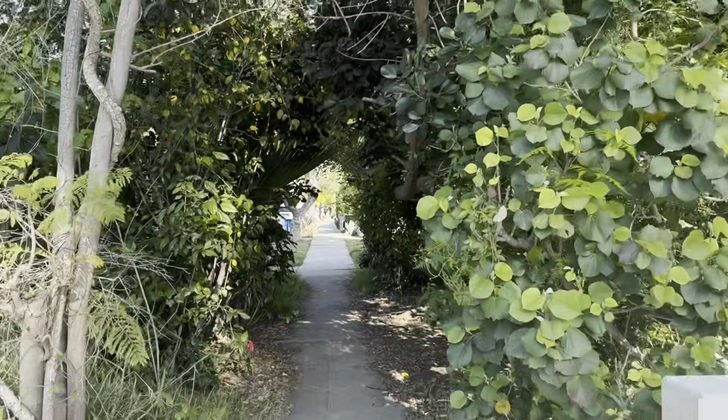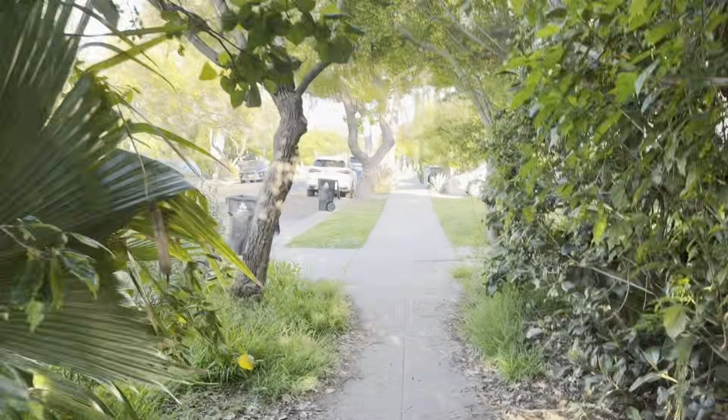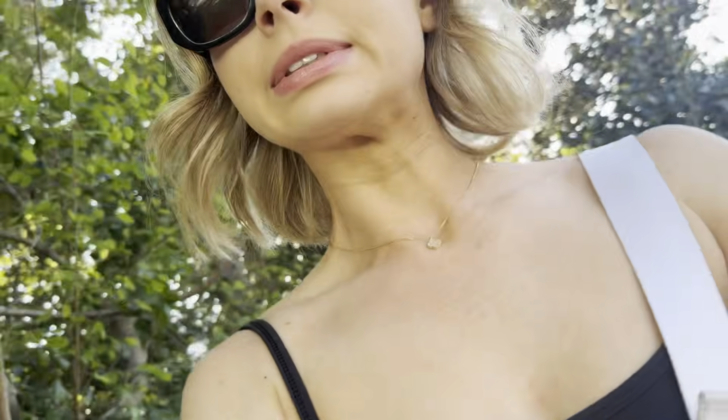This freaks me out so much. I always think someone's gonna be hiding in here. Okay, we made it. Staying vigilant.